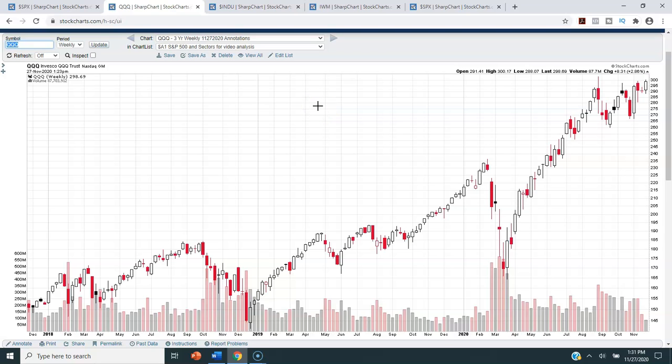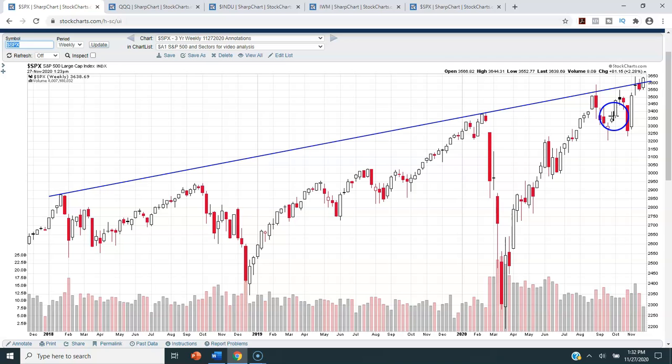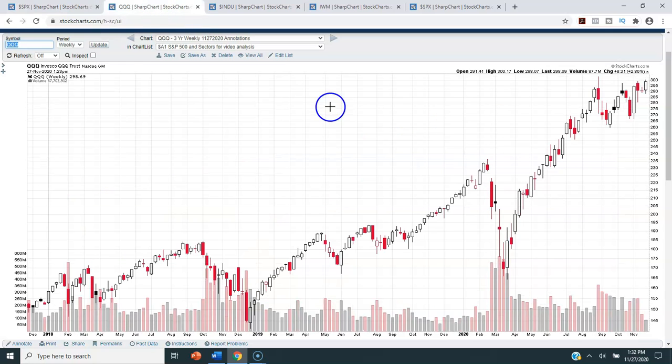The next chart that we're going to look at is a 3-year weekly candlestick chart of the triple Qs. Of course, the triple Q is the NASDAQ 100 ETF. And what we can see here is that this ETF was up 2.86% this week and closed at a new all-time weekly closing high. And by the way, if I didn't point it out, we had a new all-time weekly closing high in the S&P 500 as well.